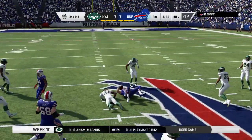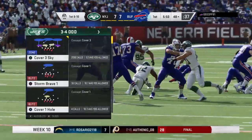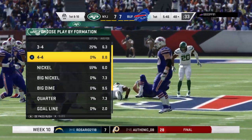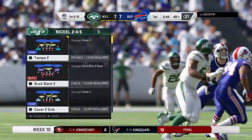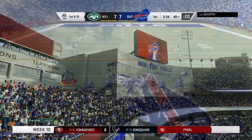Allen, that's caught by his tight end, Dawson Knox. And he'll be taken down, but not before he gets into enemy territory. 12 yards that time, and a Bills first down. 1st and 10 at the 48-yard line.